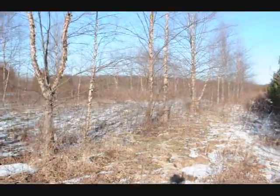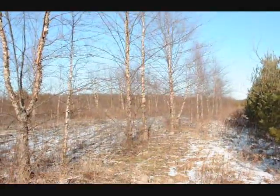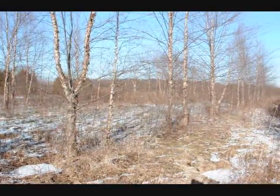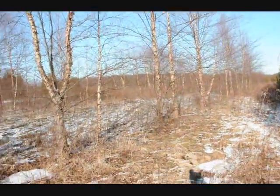I don't want them cut for firewood, because they're too good a tree for firewood, and they're not quite big enough to make anything out of them. But some of these trees are 25-30 foot high. As you can see, they're pretty good size. But they're diggable.